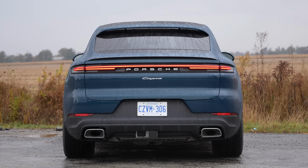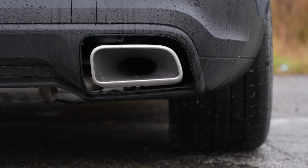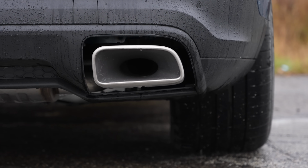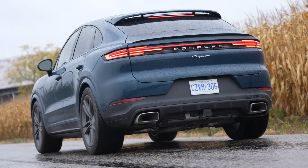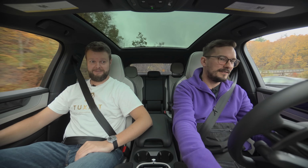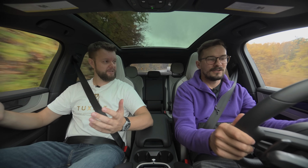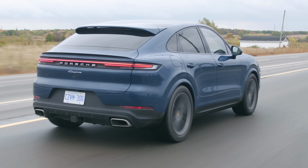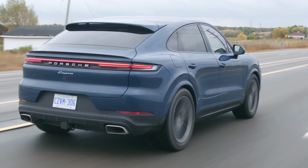And then exhaust tips. Are you happy with them? Are you mad about them? For a base model, totally fine. It's like they take the regular tip and just accentuate it, and I'm okay with that. Okay, what does it sound like from the outside? And what does it sound like from the inside? Very quiet. Nothing pumped in, which is great. Yeah, it sounds fine from inside when you floor it. Unoffensive, just what I'd expect out of a lower trim Cayenne.